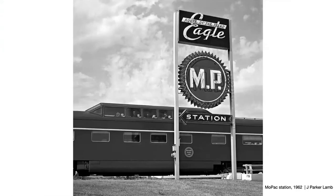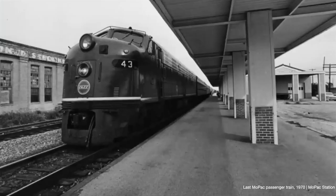Fantastic sun, neon lit at night. It's a great 3D modeling project. And then the new Mopac station, which is now Amtrak. This was the last passenger train that Mopac ran coming through Austin. And then you can see the Tips Iron building in the background.